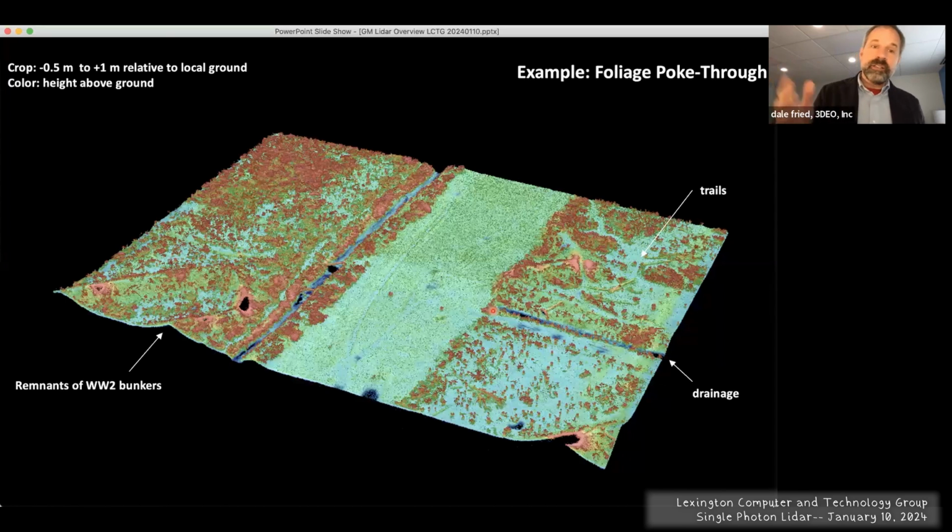We've even, in parking lots, you can see down into the manholes and measure how deep the manhole is, where the sediment is, and you can start to trace what the drainage patterns might be between the manholes in a parking area. So a lot of utility of this kind of foliage penetration data.